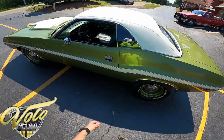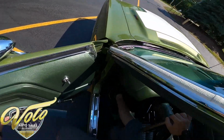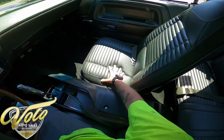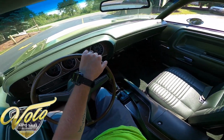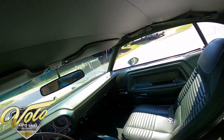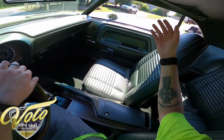All right, let's get in. Door opens and shuts with ease. The seat's real comfortable. I don't know when this was completely restored, but everything looks pretty much new. I'm trying to find anything wrong with the headliner. No tears, no sagging. It's really tight.